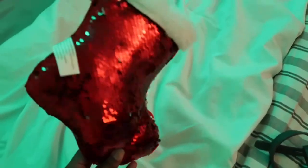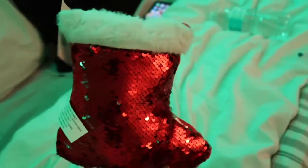Okay. I also got this little Christmas, what is this called? Stocking stuffer, little pillow thing. I got it from Dollar Tree and I'm so out of breath. Let me unzoom this, because why is this zoomed in my face? I can't even tell you why I'm out of breath because I didn't do anything but get up and start filming.